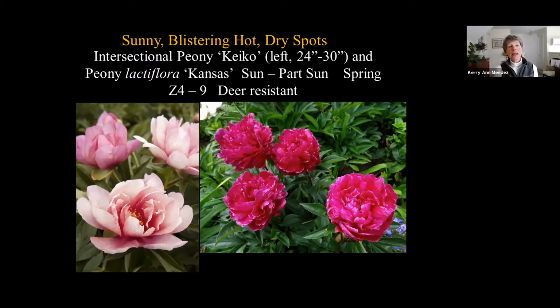The difference is any peonies in the intersectional peony group are a cross between a woody tree peony, a woody shrub, and a common peony, the Lactiflora peony. And this cross between these two genus gave us intersectional peonies. And the big bonus here is that because of the woody parentage of the tree peony, these have very stiff stems that hold those flowers up. So forget about the hoops. Do something else with your time than going out to hoop up your peonies. So these have much stiffer stems that can support these glorious flower heads.